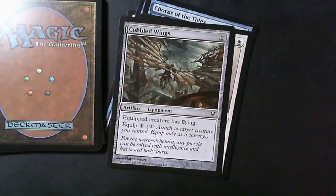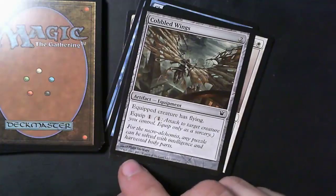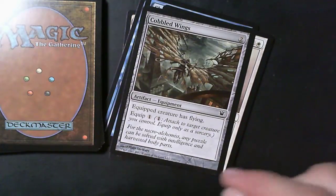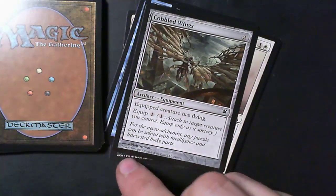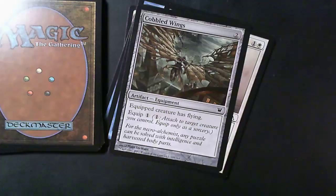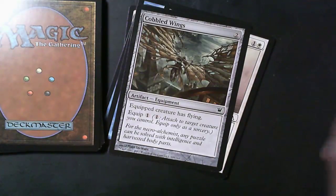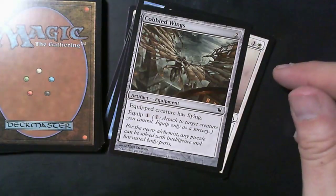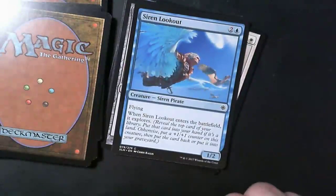Cobbled Wings. This is an artifact. And this is from 2011. But it looks like it started in 1993. So, well, that must be like the old way of copywriting stuff, where they give the year that it was created and then the year that it went up to. So this is Cobbled Wings. It's an artifact. Equipped creature has flying. Equip 1. Attach to a target creature you control. Equip only as a sorcery. Okay, so basically, this gets flying. Ooh, Siren Lookout. Creature, Siren Pirate. Nice.